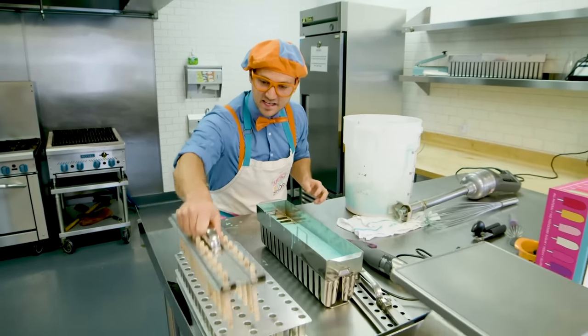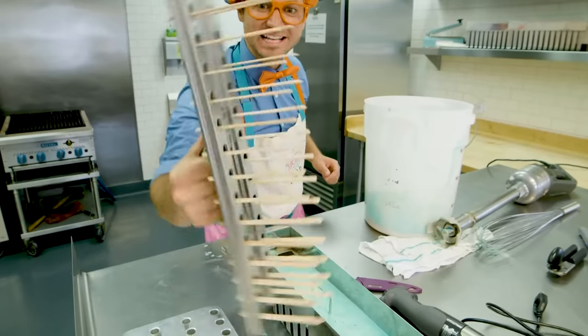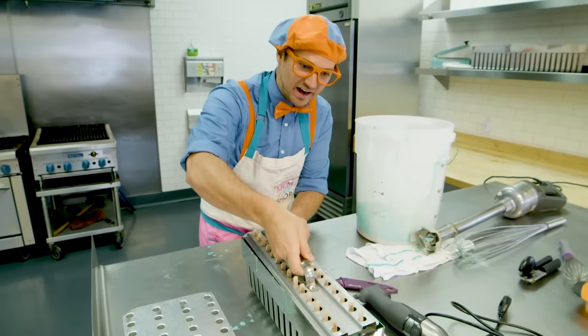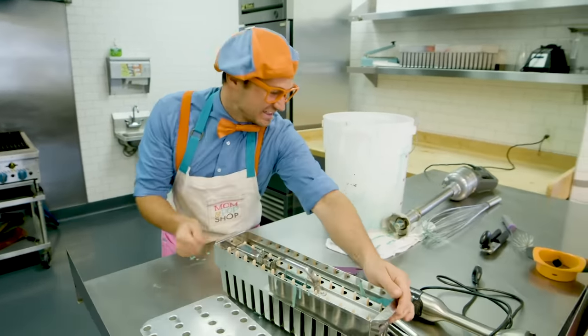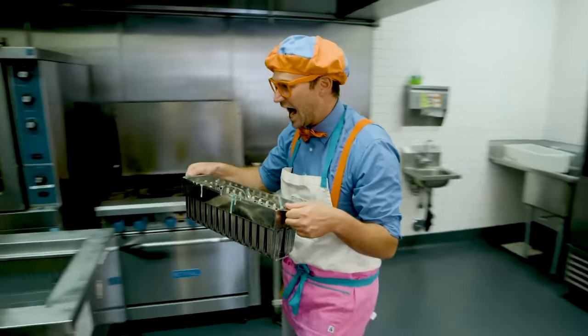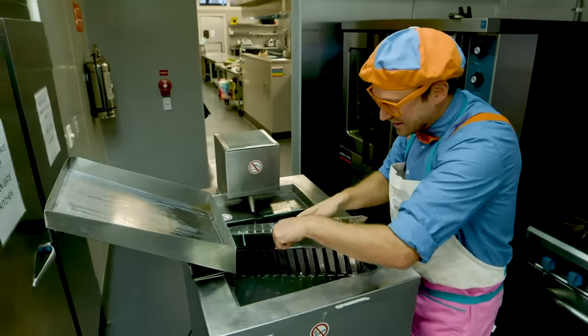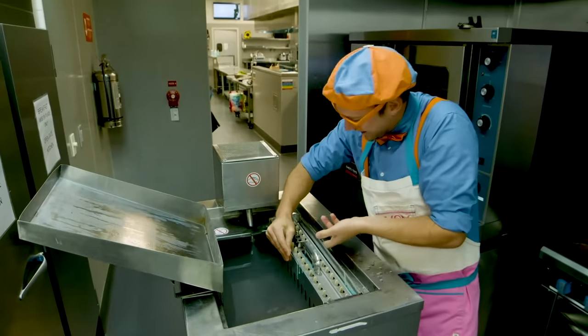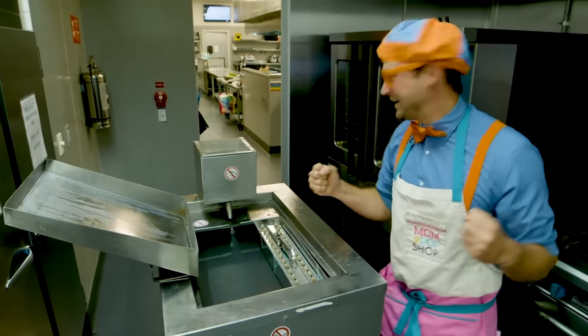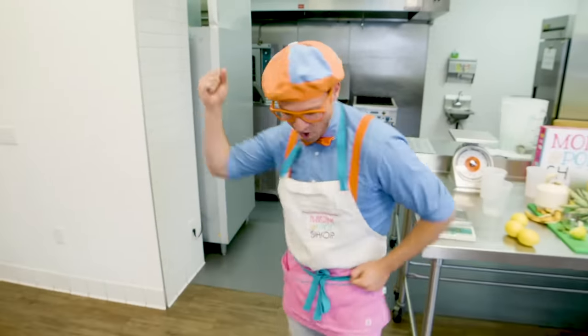And let's take these sticks. Wow, that's a lot of popsicle sticks. Put them right in there. Oh, perfect. Okay, now we need to bring it to the cooling station. Here we go, set it down. All right, now, remember what we had to do earlier? It's gonna take a long time. So, we get to dance while we wait.